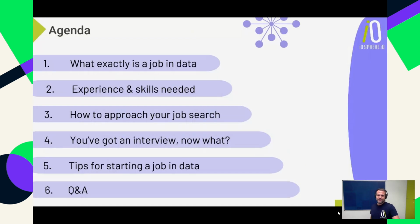So today what we're going to be talking about is how to actually get a job in data, which is something that I'm very passionate about, just in terms of what it is that we're going to be talking and covering. We're going to start by what actually we mean by a job in data. We're going to talk about the experience and skills that are required. Following, we're going to talk about how to actually approach the job search, because that's a large part of it. It takes quite a bit of effort.